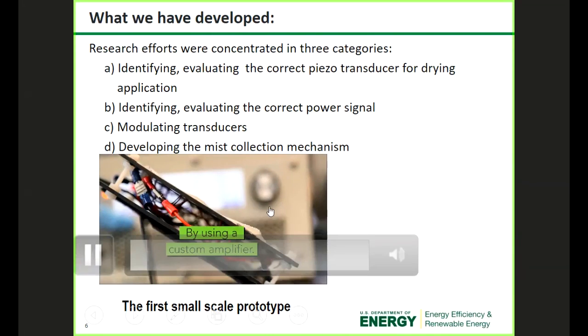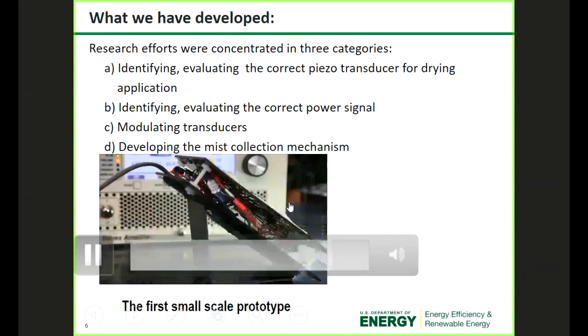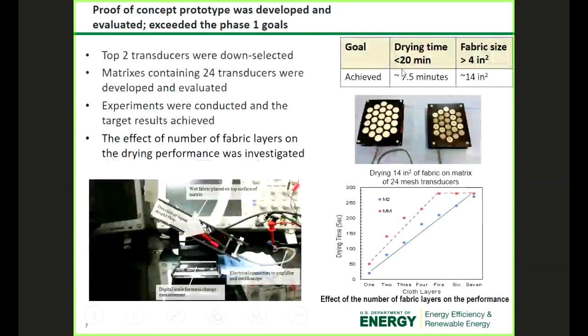So at the end of year one, this was a prototype that we had, which could dry 14 square inch of the fabric. As you can see, the moisture could easily be removed from that wet fabric sitting on the piezoelectric transducers. The goal of the project at the end of year one was to dry at least 4 square inch of the fabric in less than 20 minutes. What we achieved is that we could actually dry 14 square inch of fabric in 7.5 minutes. Also, we could modulate the system. The system that you can see here consists of 24 transducers.